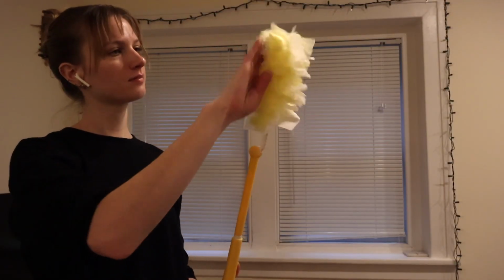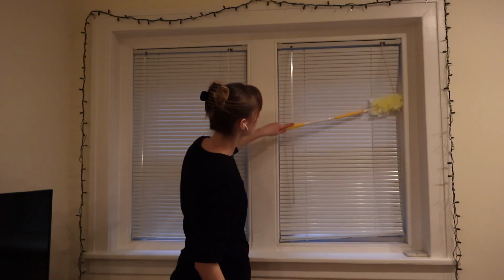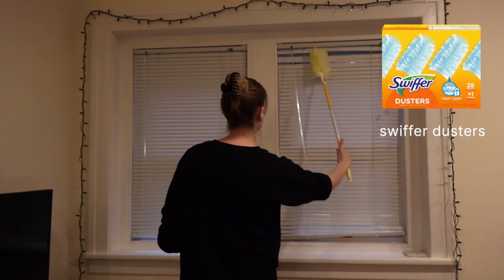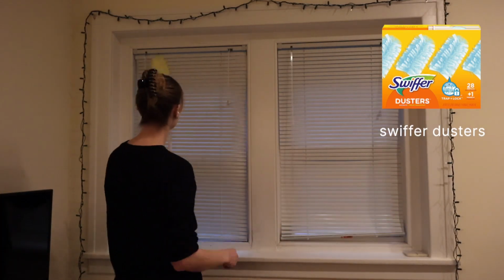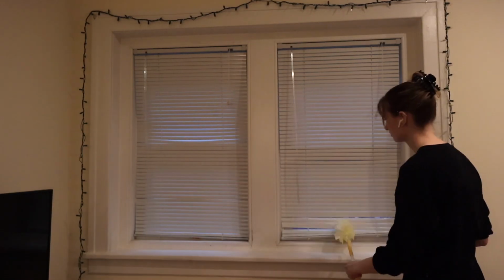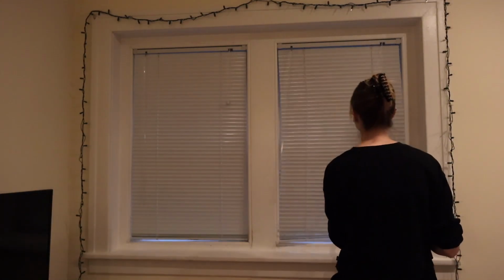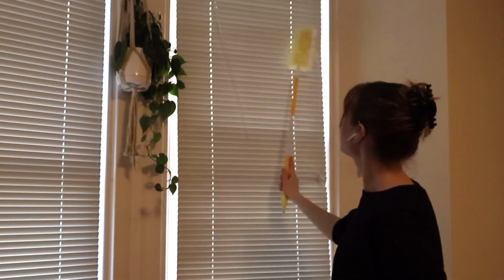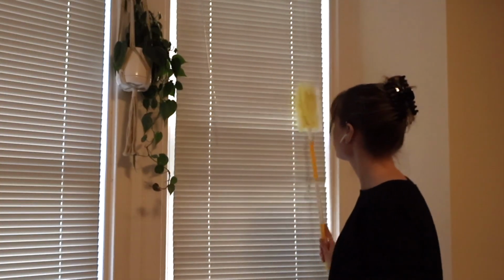So the next thing that I'm doing is taking a Swiffer duster, and I'm going to be dusting down the blinds. Again, this is something that I do more frequently, not on a yearly basis, definitely more frequently than that. But maybe every couple of months will I remember to do this. I'm not perfect at it.